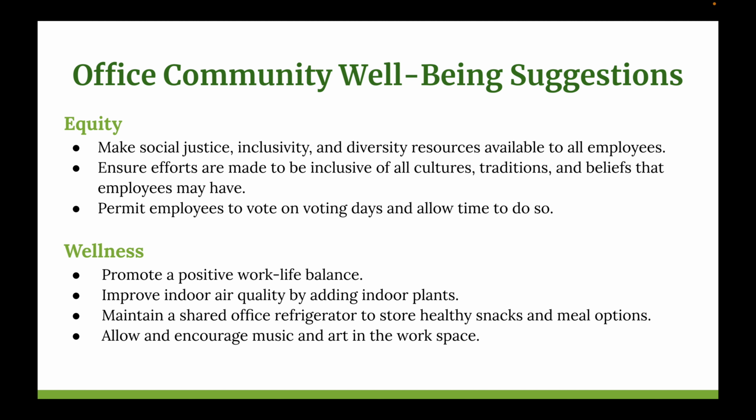Now that we have reflected on the way your office engages with the community, let's take some time and consider ways you can work together as an office to maintain a healthy and comfortable work environment. Here are some well-being suggestions. You can make social justice, inclusivity, and diversity resources available to all employees. Ensure efforts are made to be inclusive of all cultures, traditions, and beliefs that employees may have, and permit employees to vote on voting days and allow time to do so.